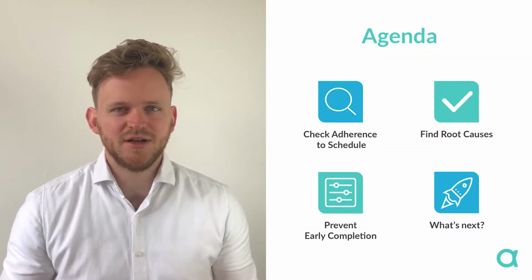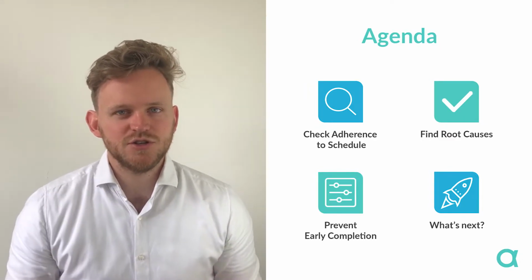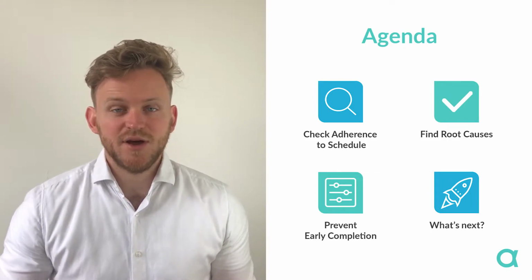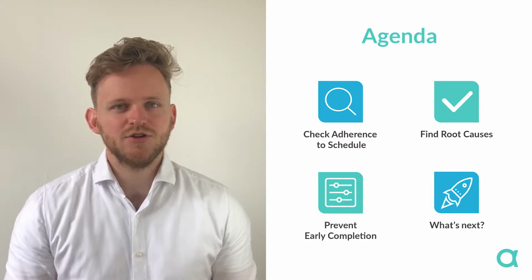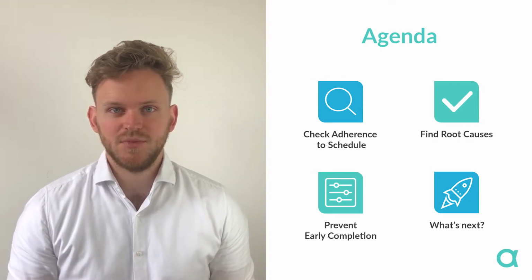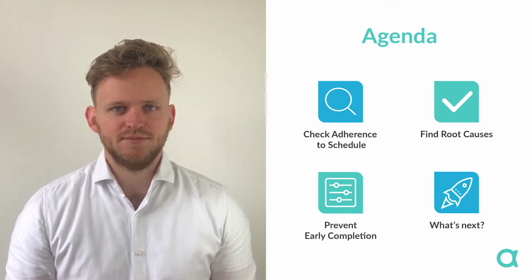First, we're going to identify cases that are produced too early. We're going to find root causes why this happens. Then, we're going to take measures to prevent the too early production from happening again. And lastly, I'm going to show you how you can get started with process mining with Apolix. So let's get started with identifying the adherence to schedule.